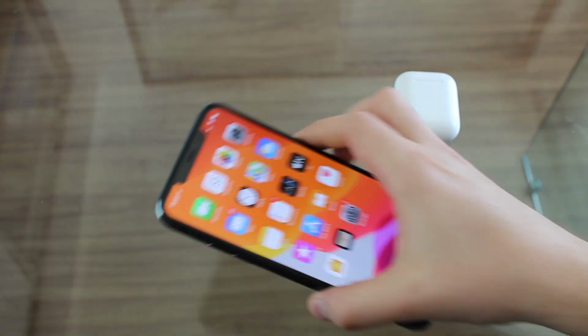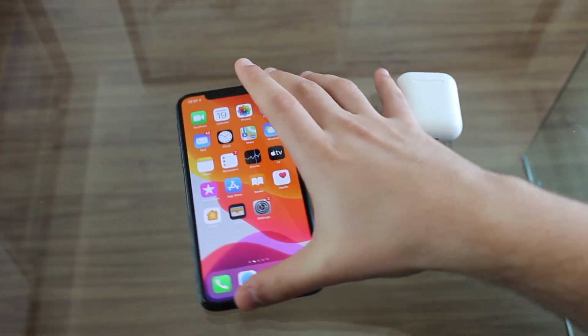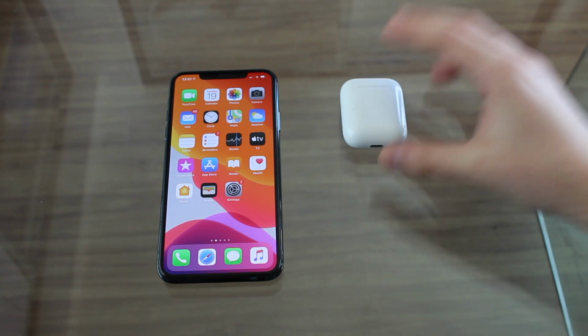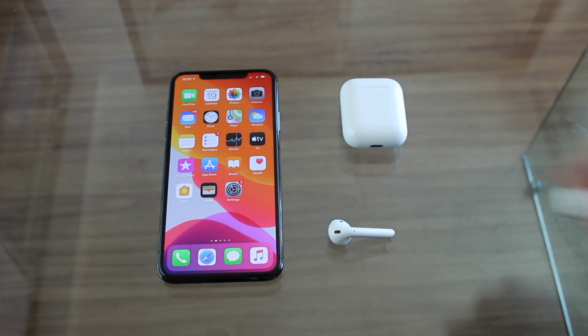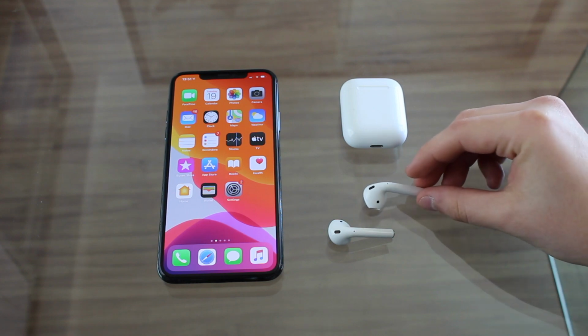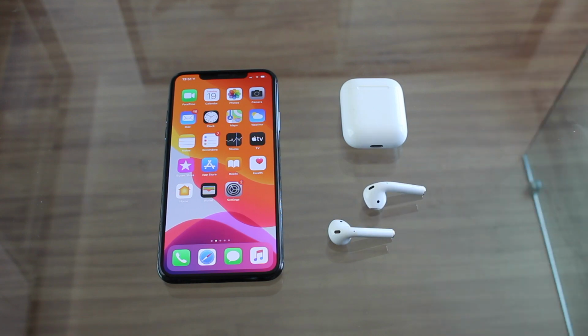Okay, so that's pretty much it, guys. In this video, I just wanted to show you the best tips, tricks, and hidden features regarding AirPods, because as you know, there's a lot here, and not everyone takes full advantage of the AirPods. And then I just wanted to make sure everybody did. So that's pretty much it.